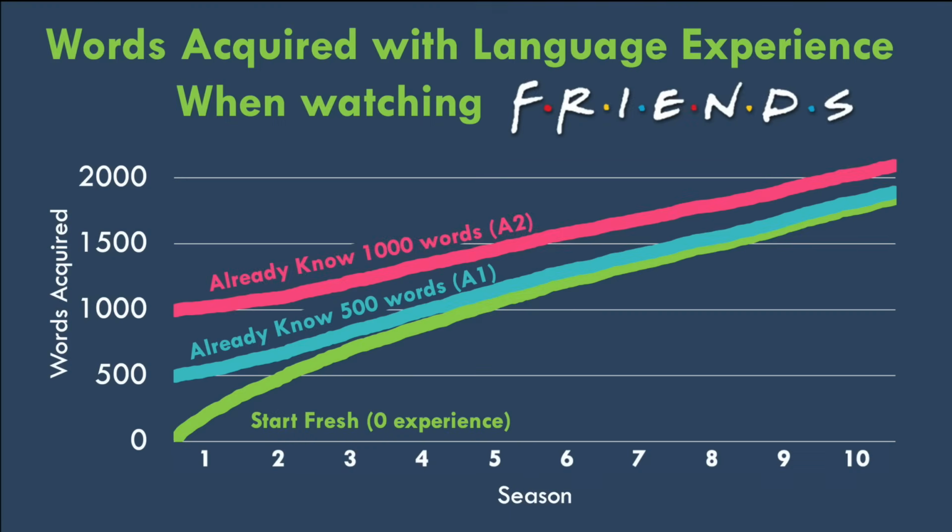Maybe you know 500 words from a few months on Duolingo, or 1,000 words from a couple semesters at school, or an A2 course. Here's what watching a TV show in your target language would look like with that in mind if you already knew the 500 or 1,000 most common words in your target language. Cool. Let's call out a few of the interesting features of these paths.